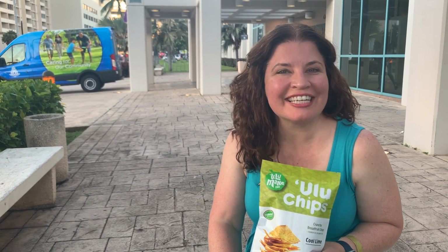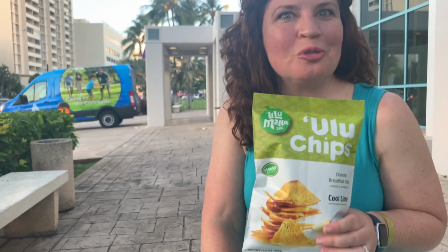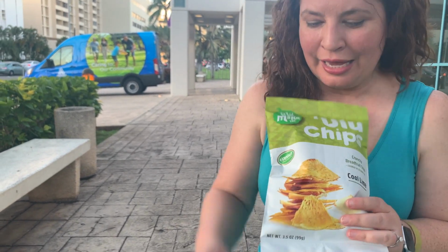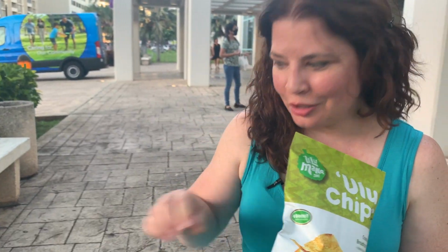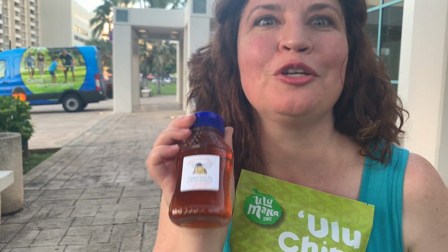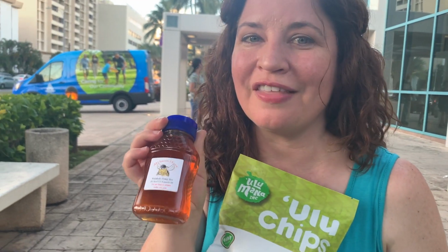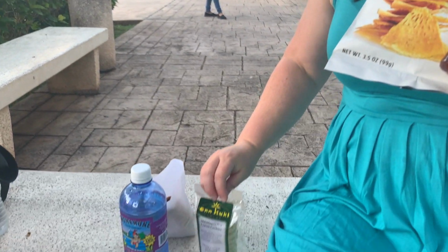We are so excited for what we picked up at the Honolulu Farmers Market. Check out these ulu chips. They're made from the breadfruit, local in Hawaii, with the seal of Hawaiian produce. We also picked up local honey. This one I am super excited about. I love honey, and this is made from the nectar of the avocado fruit. Then, of course, I'm gonna have some tea and honey tonight.